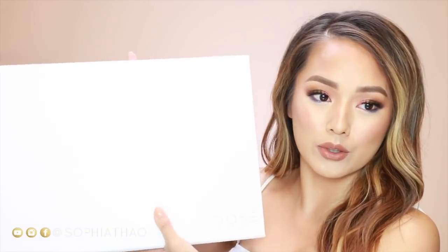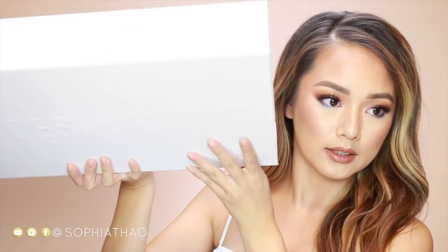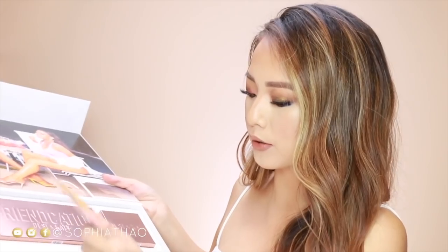So I want to show you guys the box, of course. You can't really see the DesiXKaty because it's like, well, you can kind of see it there. DesiXKaty, and the little Dose of Colors down here. So this is how it looks like. It has a little card.